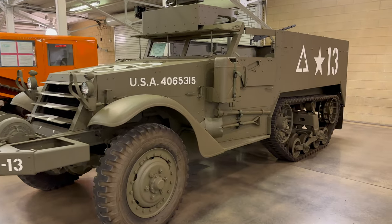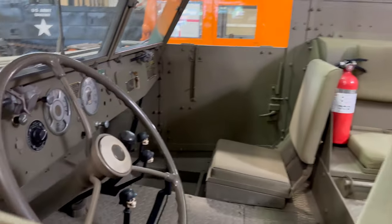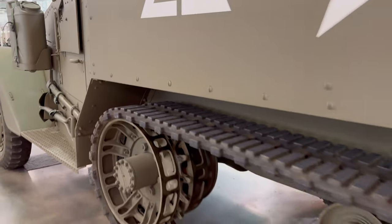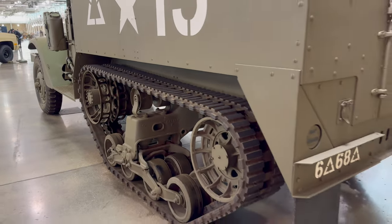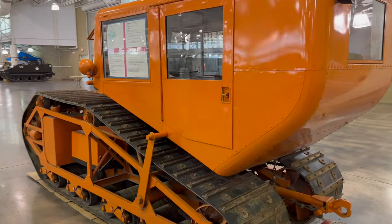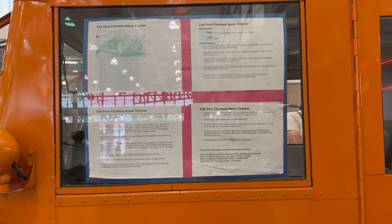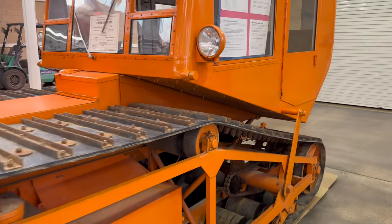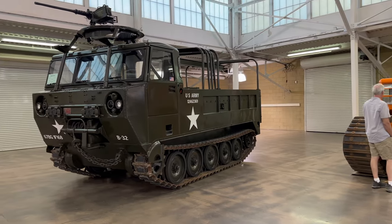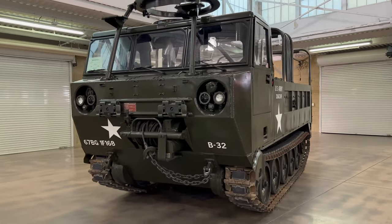Another half track. And a snow tractor. This one was built for the Army, not exactly sure what they would have used it for. Next to it is a massive tracked vehicle. This would be very intimidating to see this come at you. This thing is absolutely huge.